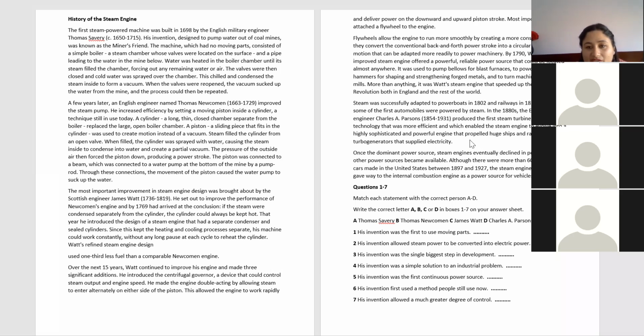It says Parsons' steam turbine ran turbo generators that supplied electricity. Thank you, Ali, so this is yours, right? And this is about Charles. We have to read it out, and here it is mentioned that they just used a turbine to run turbo generators that supplied electricity. Then, his invention was the single biggest step in development, which is C, James Watt. And it says, Watt brought about the most important improvement in steam engine design. So that's the sentence where you can get the answer from.